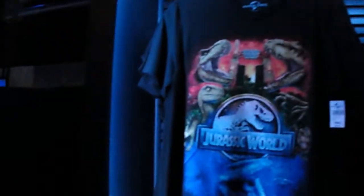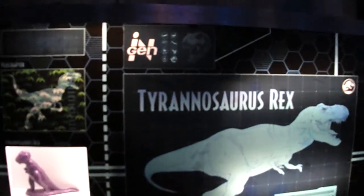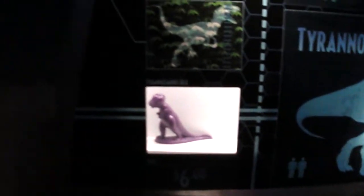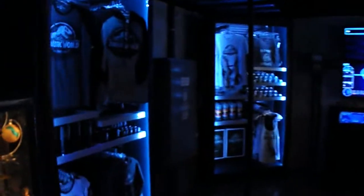World t-shirts. The screens actually show you the Velocicoaster. It's pretty cool. And then here you got the T-Rex, which is $6. They always have this for the tribute stores for like Halloween Horror Nights, the Christmas one, and Mardi Gras.